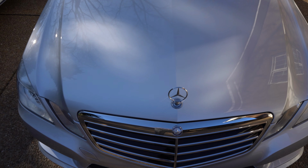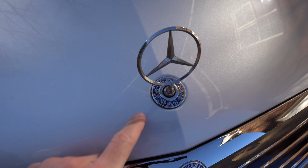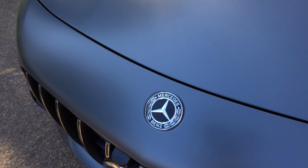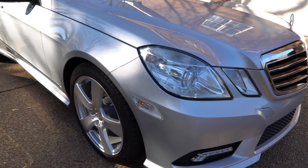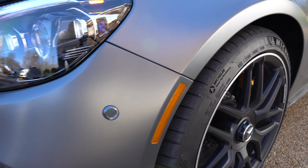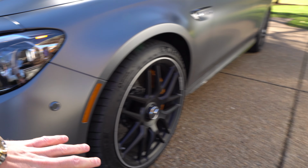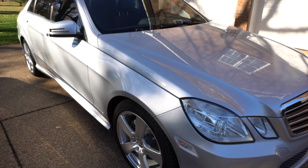The only thing we changed on this vehicle is we did change out this front emblem here. It's blue through there, and on the '21 it is black. And then we did put clear side markers here. Quite the change there. He's much more slim and trim and a lot longer here, of course, versus these.